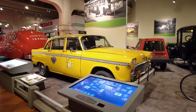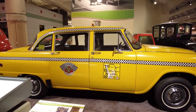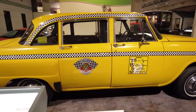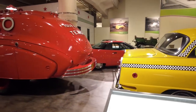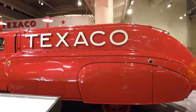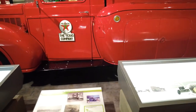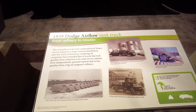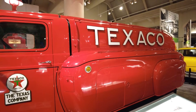Over here, take a good look at this classic Checker cab. This is a 1981 Checker Marathon taxi cab. Right next to it, we have an old Texaco. Looks like a gasoline hauler. It says it's a tanker. 1939 Dodge Airflow tank truck. And this is how they used to haul the fuel to the gas stations.